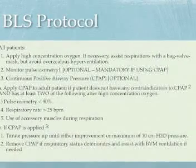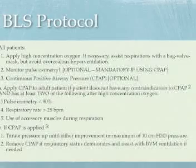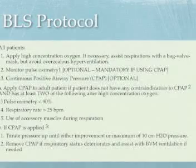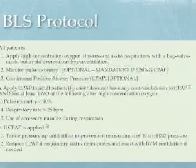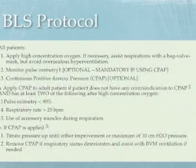For all patients, you're going to want to apply high concentration oxygen, and then if somebody has respiratory depression or isn't breathing, you want to assist respiration with a bag valve mask. You want to monitor pulse oximetry, and if needed, you're going to apply the CPAP. You're going to apply a CPAP to an adult patient if there are no contraindications, which we've talked about, and they have at least 2 of the following after having applied high flow oxygen. One is a pulse ox of less than 90%. You're going to have a respiratory rate of greater than 25 breaths per minute, or the use of an accessory muscle during respiration. Any 2 of those 3 will meet the criteria for you to place the CPAP on the patient.